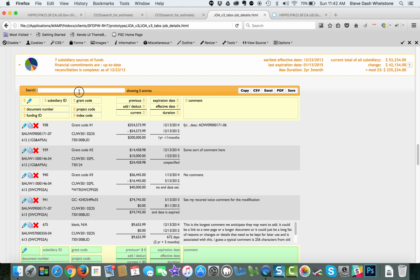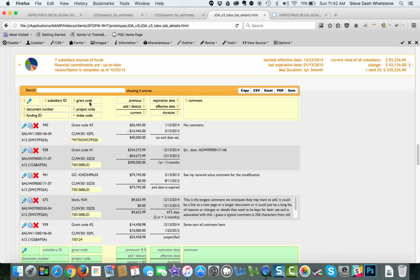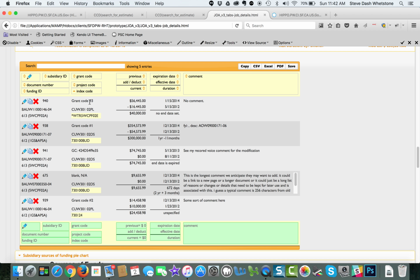That's right. This was done in datatables.js. It's a great little library. It does a lot of neat things, like making custom sorting and highlighting really easy. That's built in, which I really like. And this table here used to be a flat Excel format.